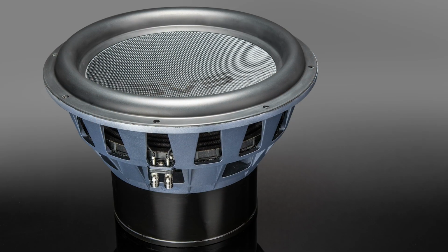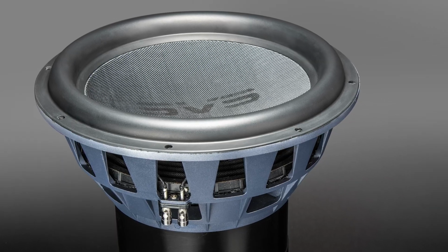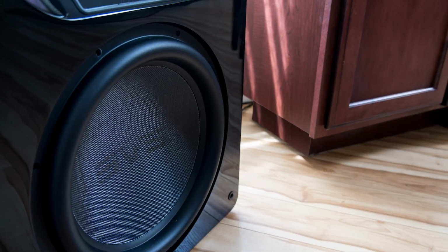And last, but certainly not least, we have the 16 Ultra series. If you have made it this far, you're probably looking for the last subwoofer you will ever need to buy. As the model number says, these use a huge 16-inch woofer that has an 8-inch flat round voice coil.